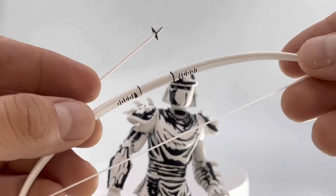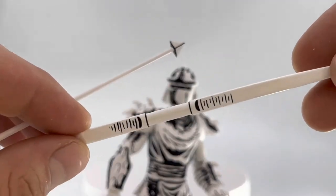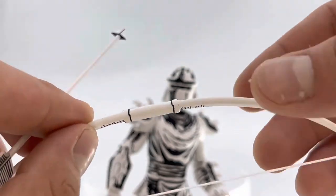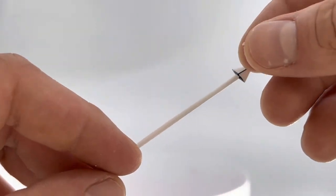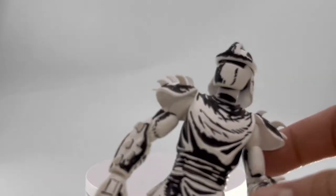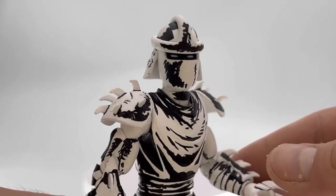Alright, so before we take a look at him, let's go ahead and take a look at the bow and arrow. It's pretty plain. You get some nice little black lining right there, a bit of a bow with a little bit of tension right there, and then you have the arrow right here. And yeah, once again, just done in black and white. So with that being said, now let's go ahead and grab Shredder himself, pull him forward and take a closer look.